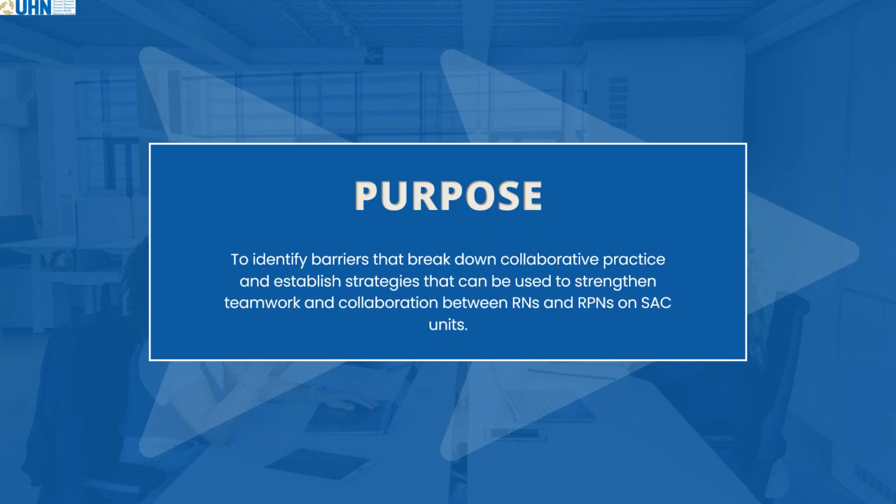The purpose of this research was to identify barriers that break down collaborative practice and establish strategies that could be used to strengthen teamwork and collaboration between RNs and RPNs on SAC units.